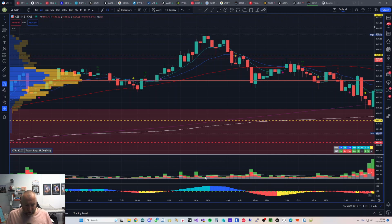Where were we? Let's have a look. There was an anomaly as well, which I'll go back to. We saw this hammer candle on low volume. That candle there on low volume, and then even on lower volume was this wide range bar. The reason that's an anomaly is because it was lower volume than the previous bar, but it's a wide range bar, so not a narrow bar.